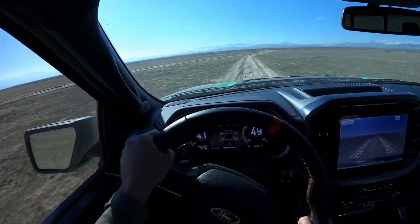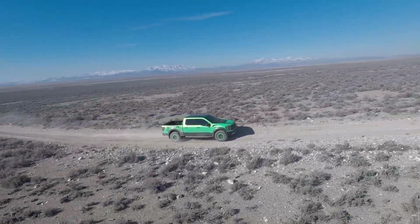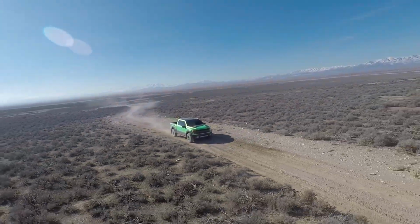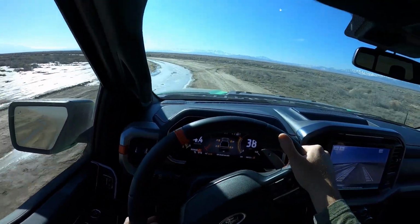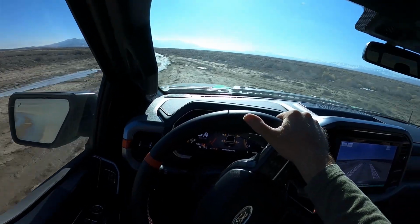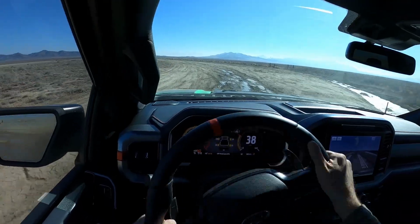But what I can tell you is that Ford's new 4-wheel drive system is amazing. It is so much better than the Gen 2's 4-wheel drive system. First off, you can actually turn the steering wheel. You don't get the annoying wheel chatter, where you try to turn the wheel and it just yanks back on you. On top of that, it gets really good grip and you can still feel what's happening in the front end. It doesn't go numb. With the TRX it feels a little more numb, this feels a little more direct.